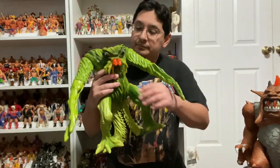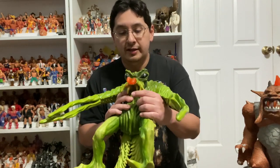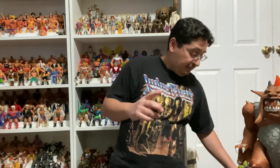Actually, all these are. And a lot of times this guy's teeth are broken, or his tail, but very good condition. These are getting up there in price, so if you get them for cheap, definitely pick them up. I'm missing the last one, which is Decompose. He's probably the pricier one of this whole toy line, so I'm definitely going to be looking out for that one on my toy hunting adventures or online, wherever I can find them for a great deal.